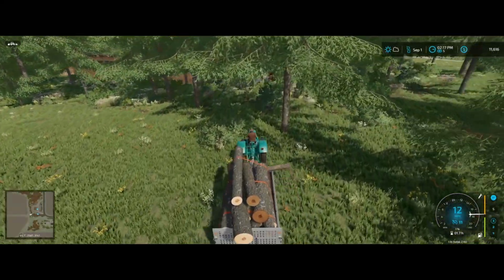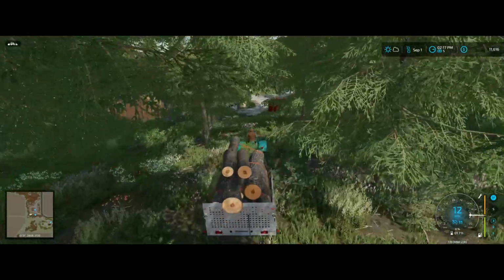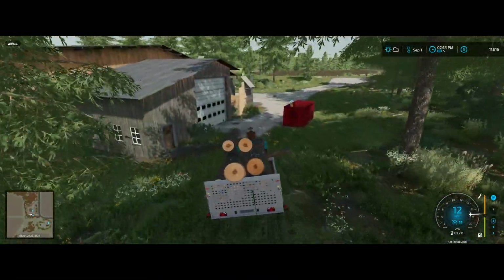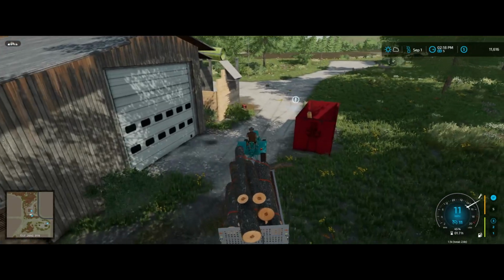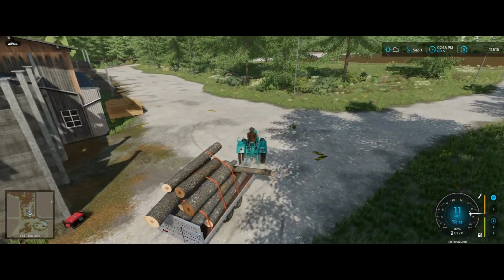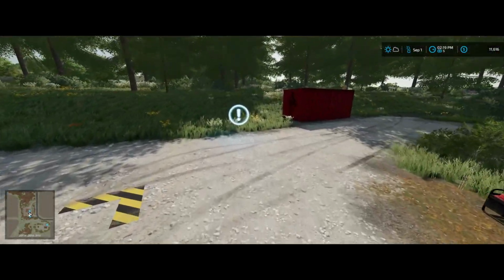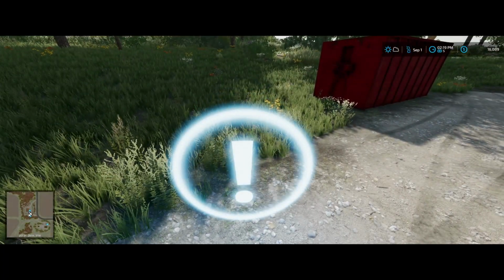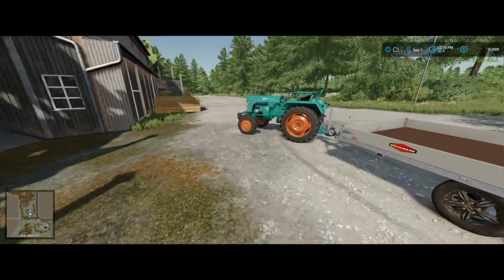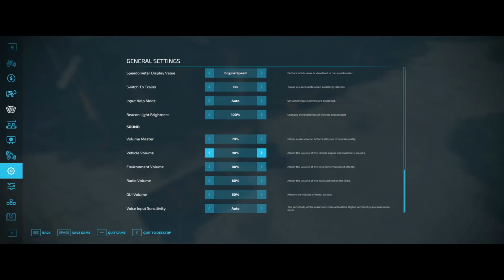All right, and we are just pulling up to the old sawmill right now. Can't wait to get this unloaded and to get paid a little bit more. Then we're going to make our way over to the store, and if nothing else, price check some trailers and purchase our first harvester, which is really exciting, especially on, you know, what is this, day 2, day 3, something like that. So that's really fantastic.